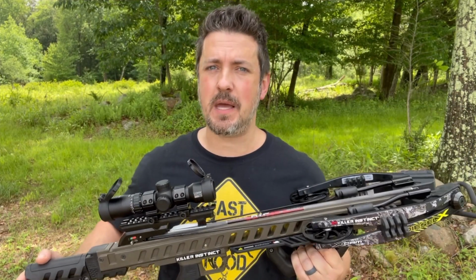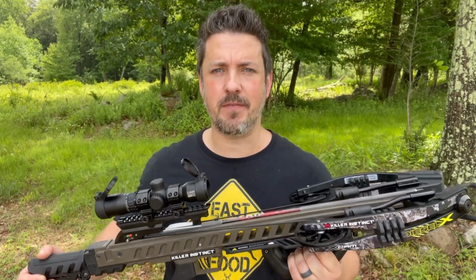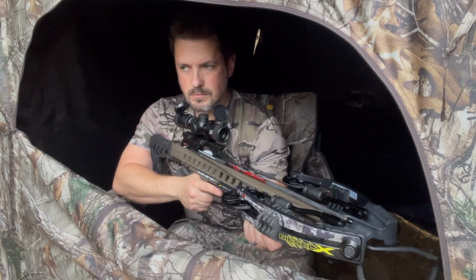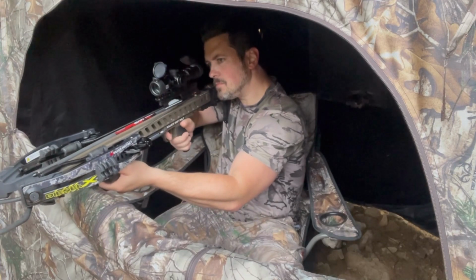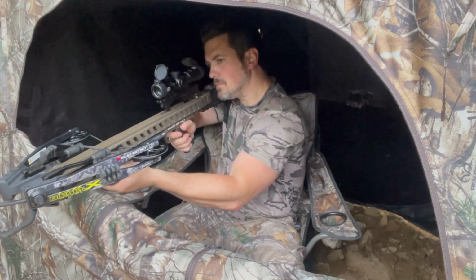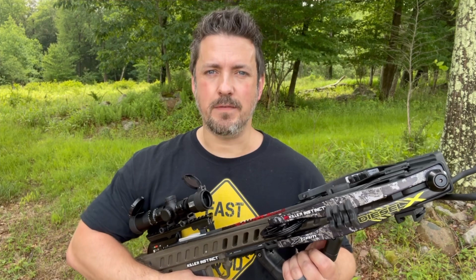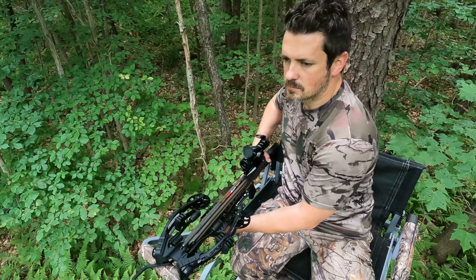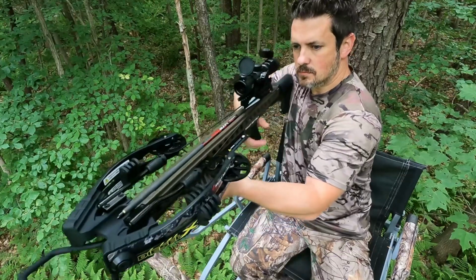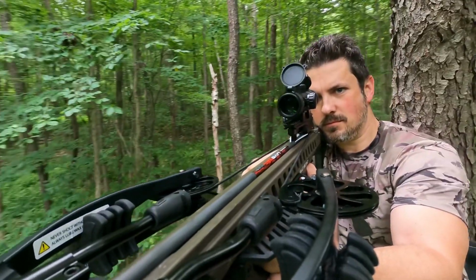That's going to make this thing easy to hunt out of any location, but especially in tight spaces. Like if you're hunting out of a ground blind, you'll be sure to have plenty of room to get that shot out through your window. Now, I hunt a lot out of ladder stands and climbing tree stands where space is really limited. This will save you lots of room up there and enable you to get those quick and tight shots off.